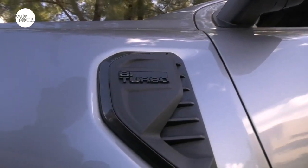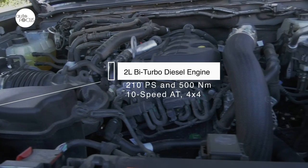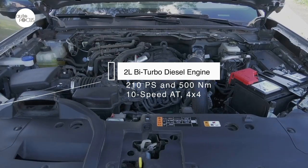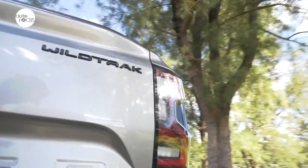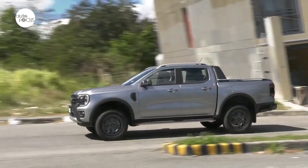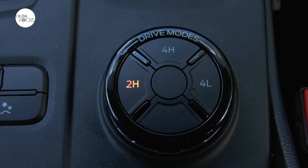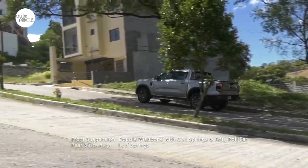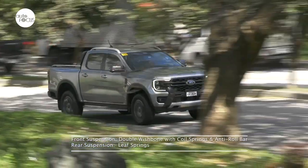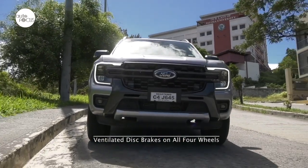A 2-liter bi-turbo diesel engine mated with a 10-speed automatic transmission capable of maxing out at 200 PS and 500 Nm of torque powers the Wildtrak 4x4. Aside from standard 4x4 mode, the Wildtrak also features drive modes optimized for various surfaces, road conditions, usage or mood: normal, eco, tow haul, slippery, mud ruts, and sand. The suspension system features double wishbone with coil spring and anti-roll bar in front, and leaf springs in the rear. Stopping power comes from ventilated discs on all four wheels.